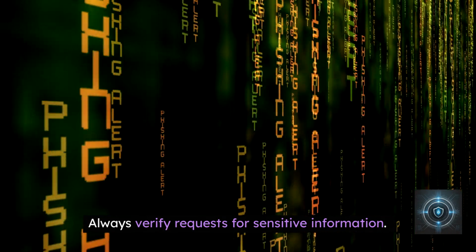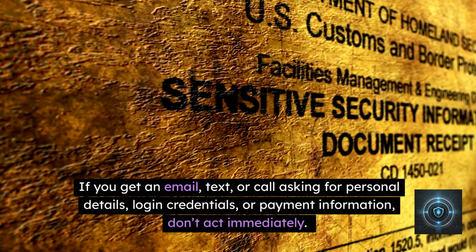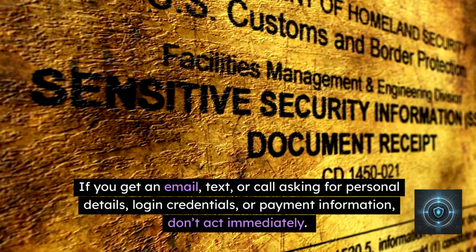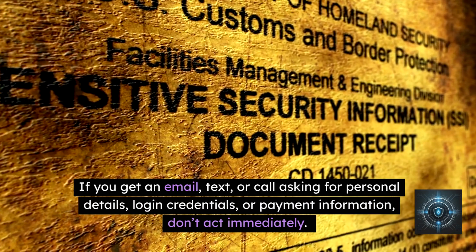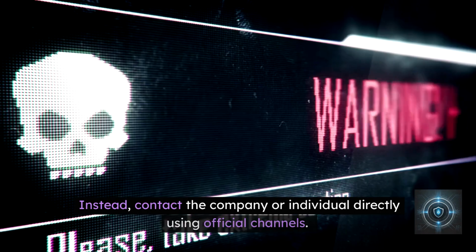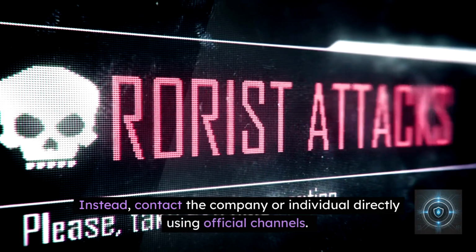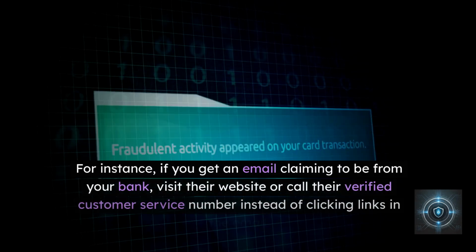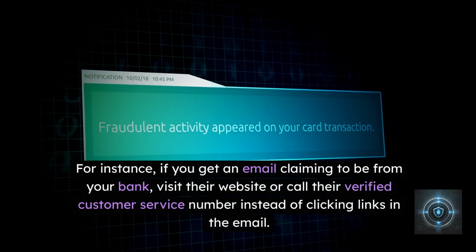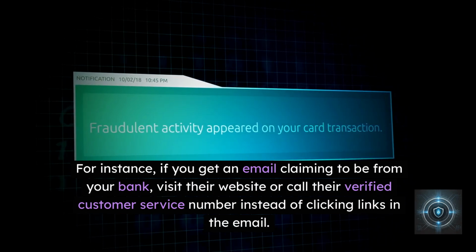Always verify requests for sensitive information. If you get an email, text, or call asking for personal details, login credentials, or payment information, don't act immediately. Cybercriminals rely on urgency to trick you. Instead, contact the company or individual directly using official channels. For instance, if you get an email claiming to be from your bank, visit their website or call their verified customer service number instead of clicking links in the email.